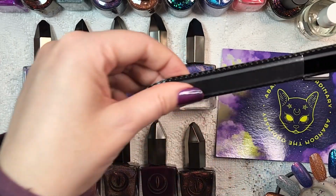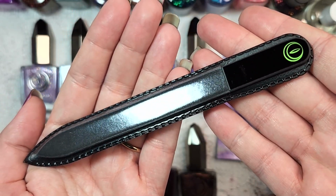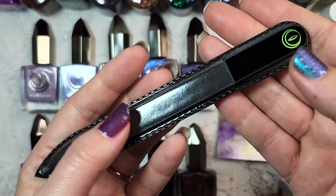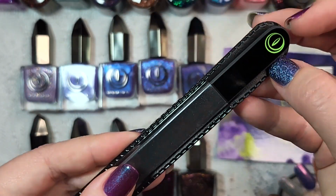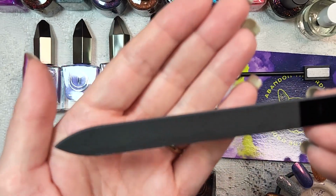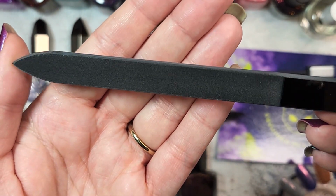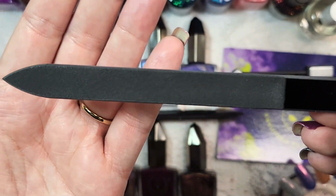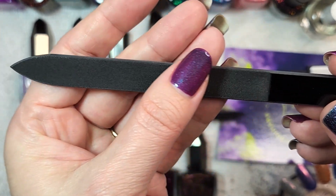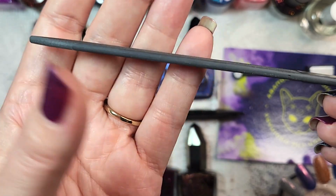And then one of the accessories that I did purchase was their glass nail file. I really liked that this one was a black glass file. It also has the really neat little Mooncat logo there. And this one feels like it's going to be really, really nice. I really like my glass nail files. I keep one in my purse. I keep one on my desk. I use them almost all the time. They're my preferred method of filing.